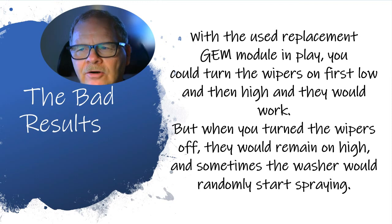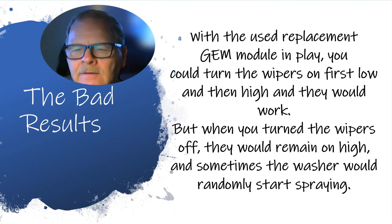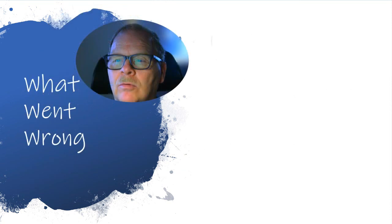But when you turned them off, they'd stay on high, and sometimes the washer would just randomly start spraying. Well, that wasn't going to work, so there was some electronic garble going on here.